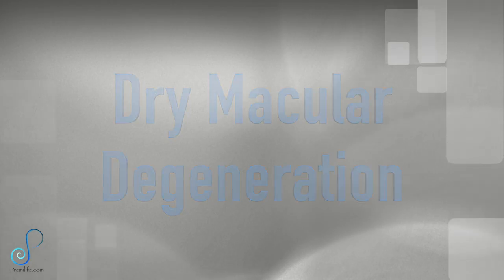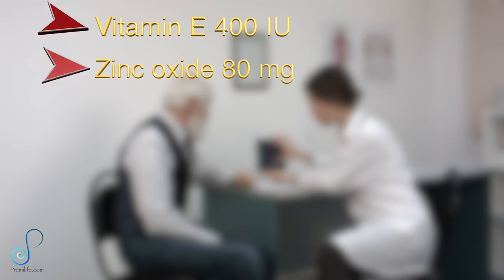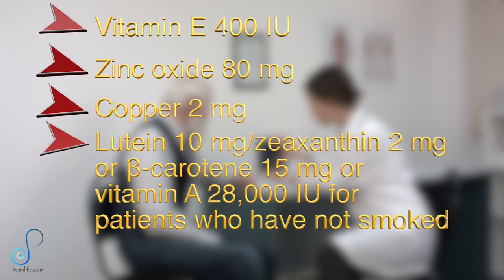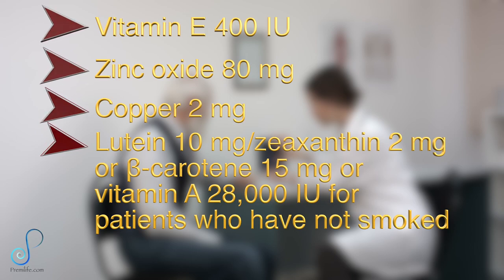Dry macular degeneration. Damage caused by dry macular degeneration is irreversible. Patients with pigment changes, extensive drusen, and/or geographic atrophy can lower the risk of having advanced macular degeneration by 25% through the daily taking of the following supplements. Vitamin E, 400 international units. Zinc oxide, 80 milligrams. Copper, 2 milligrams. Lutein, 10 milligrams. Zeaxanthin, 2 milligrams. Or beta-carotene, 15 milligrams, or vitamin A, 28,000 international units for patients who have not smoked.